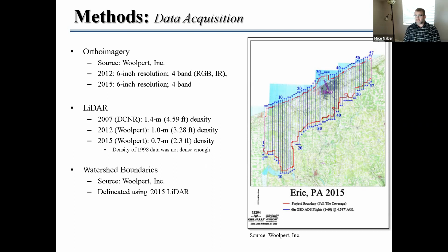The LiDAR data, like I told you, the 2007 had already been run. That was done with DCNR. And you can kind of see some of these changes and benefits that come over time with technology. So 1 dot every 1.4 meters density there with the 2007. We get to the 2012, and that comes down to 1 meter. And then with the 2015, we're looking at about 0.7 meters, or that 2.3 foot density. So it does continue to get better.